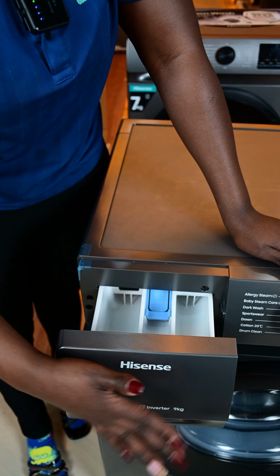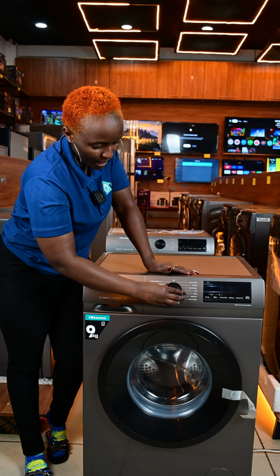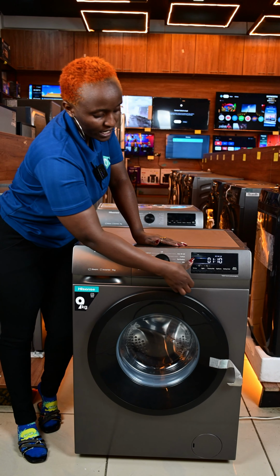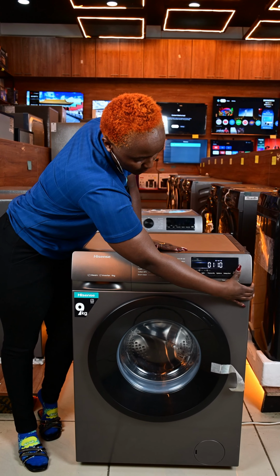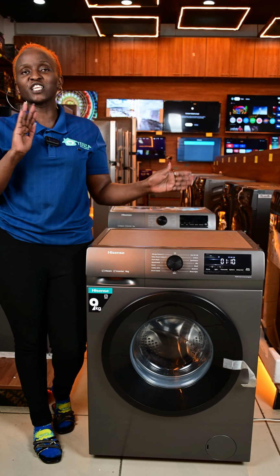Hapa inakaa hivi ya fully automatic ya front load. The compartment ya kuweka detergent inakuanga hapa side. Then this is the controlling knob yake, you can see. Whatever you are controlling here, huwa inajidisplay hapa. Then after umefanya your setting, here it's where you start and pause. Ukimaliza, ukifanya your setting, you go and sit, relax, ugoje hii machine yako imalize kukuosha.